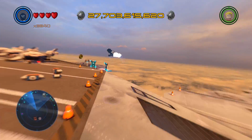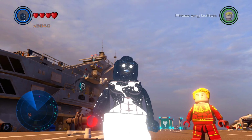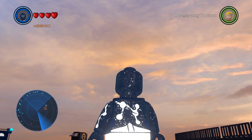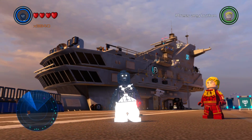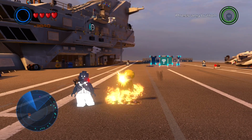So Captain Universe, just a really cool looking character. I love that it's got this glittery kind of look. She's also kind of hollow looking. You can kind of see through her on both sides. And it's just a really nice look. So number 8 is Captain Universe.